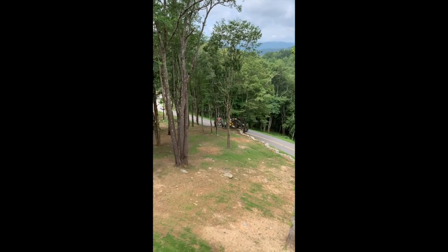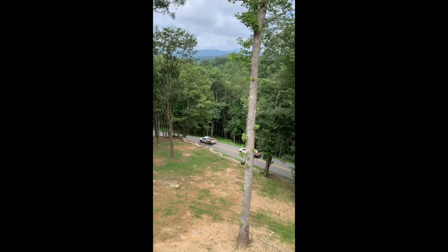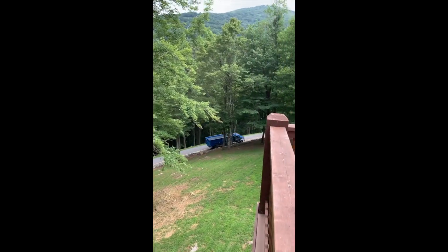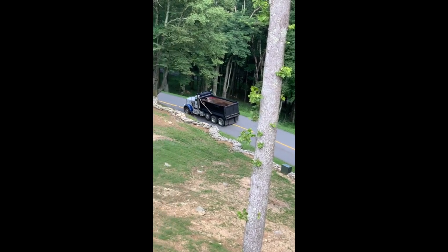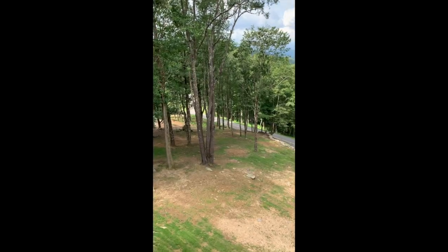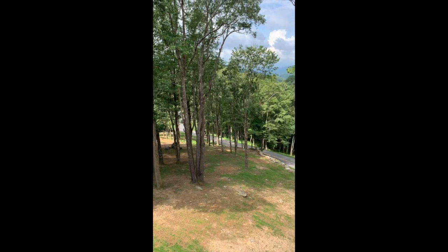There's a digger, excavator going down the mountain. Two white pickup trucks. Blue dump truck. White dump truck. Going to get more dirt here, huh? It's making a lot of noise. And I think it's a dump truck. What color is it?